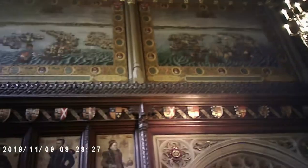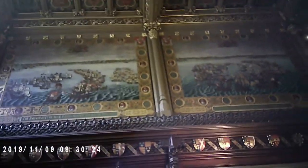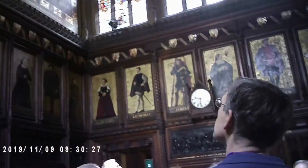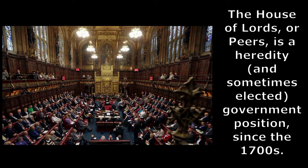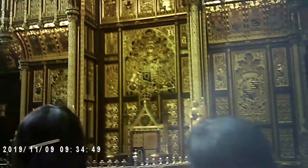This is a sort of Tudor-themed room as well. The Tudor house is represented quite highly in these paintings, of which there are 28 by Richard Burchett. And behind us we have probably the best known Tudor king, Henry VIII, and he's got all his wives next to him.